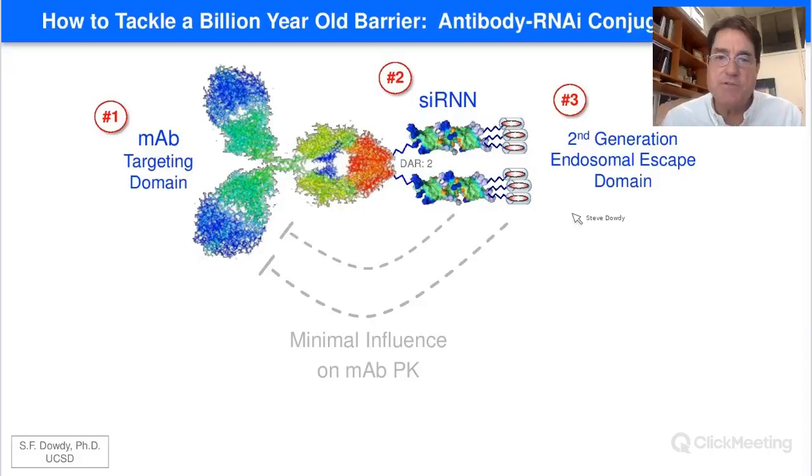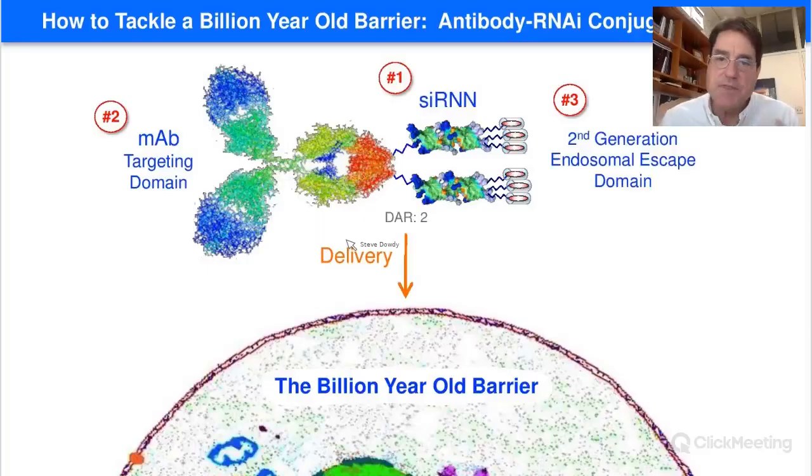So the idea is to develop the second generation of endosomal escape domain where we have a hydrophilic mask, similar to what we have over the top of the RNA, that masks that hydrophobicity, and that then minimizes the influence of that on the overall antibody. And that, we think, is the winning ticket in order to deliver an RNA therapeutic and get across this billion-year-old barrier, is you need all three of this.